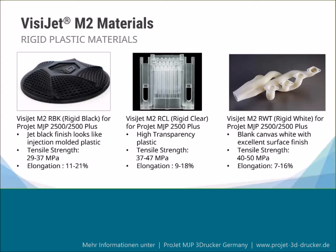So a little bit more detail about our plastics. We have 3 rigid plastic materials. We have a rigid black, rigid clear, and a rigid white. And they're all useful for different reasons and for different applications. For applications that are looking for something that looks like injection molded plastic, like cases and housing, the rigid black works really, really well. The rigid black is also the most balanced in terms of mechanical properties, with a moderate tensile strength and elongation profile.